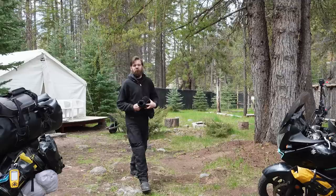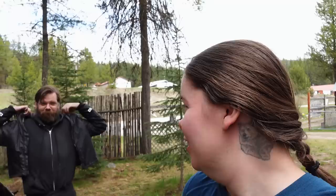Alrighty, I think that we're all packed up and we have to leave now. Lake Kukanusa is calling our name. It's gonna be so pretty. You haven't ridden it yet. No, it's been up there. Oh, I'm so excited. Alrighty, let's do this.